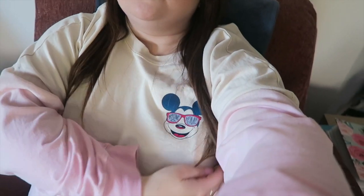It's the same size, and this really isn't my colour. I just wanted it because I was obsessed with the little Mickey on the front with the sunglasses, and I'll get Ian to vlog the back at some point today because it's got Disney Vacation Club member. But I feel kind of like a marshmallow, I'm not gonna lie.